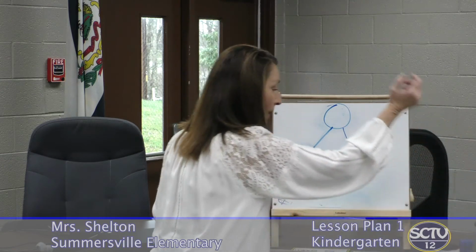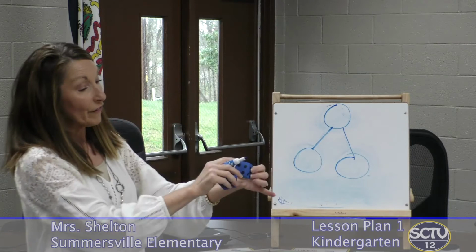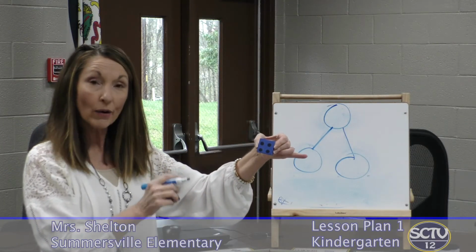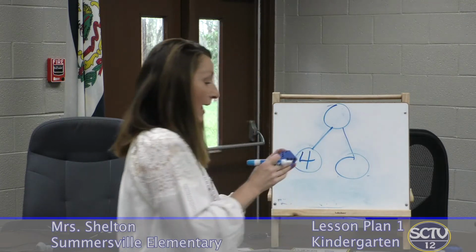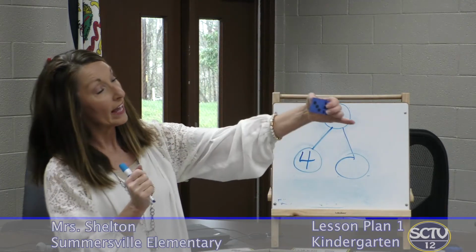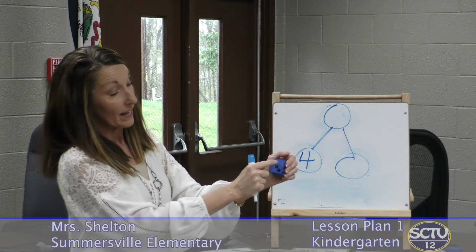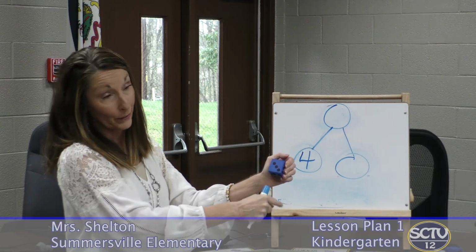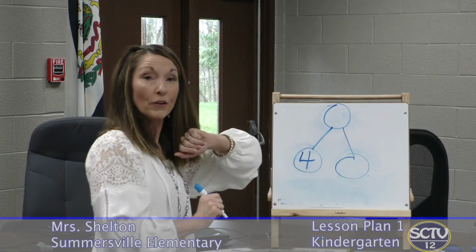Roll it again. Ooh. Can you see my numbers here? I have 4. All right, remember the 4, the dots on the die are 1 in each corner. So 4, number partner. And I have a 3. Now the 3 is kind of cool because it's not up and down, it's not across, but it's at a diagonal. What's a big word?